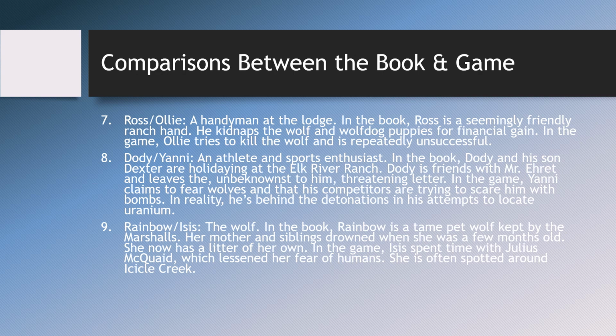But otherwise, he's very athletic. He's constantly out of the lodge skiing or doing some other sporting event. In the game, we have Yanni, who is a world-class skier. So also very into sports. That's his livelihood. He also claims to fear wolves and that his competitors are trying to scare him with bombs.